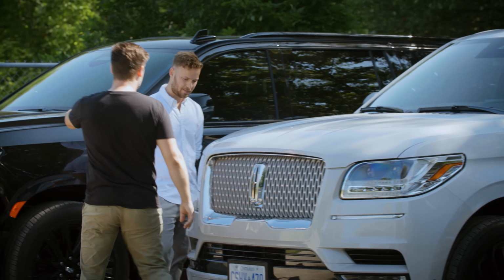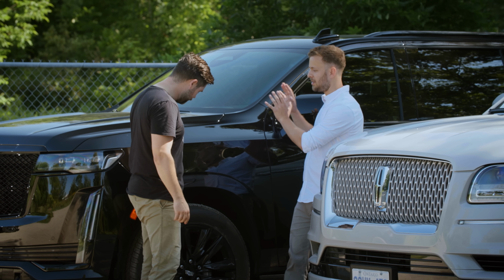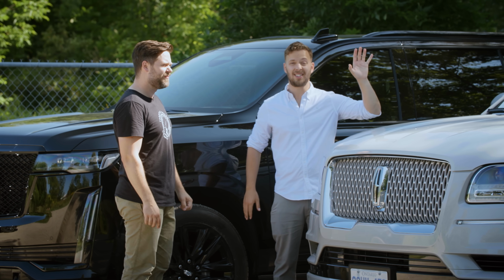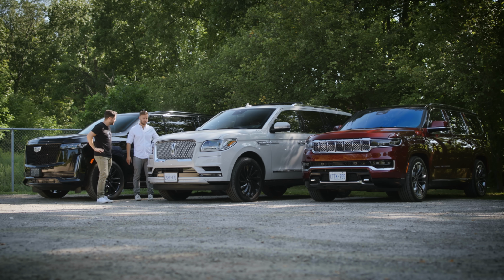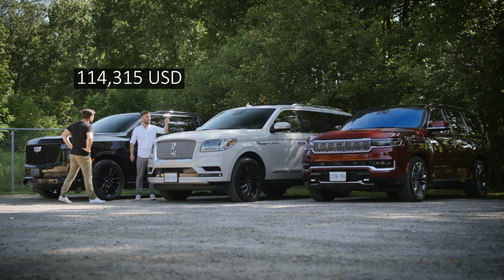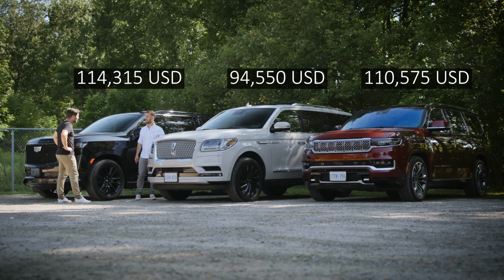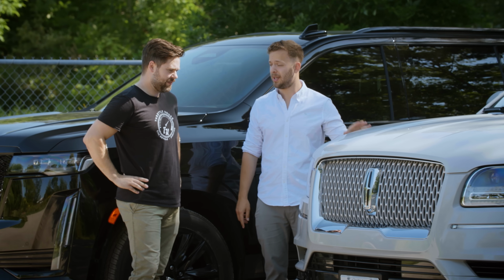This is the long wheelbase of the Escalade. So we've cheated a bit because, well, first of all, this is the ESV. The Wagoneer doesn't come in a long wheelbase yet. It's coming. And this is the Reserve, not the Reserve L. And then Americans are going to be saying, well, if these are the fancy 130 grand ones, there is a black label trim in the US. But in Canada, all we get is the Reserve.